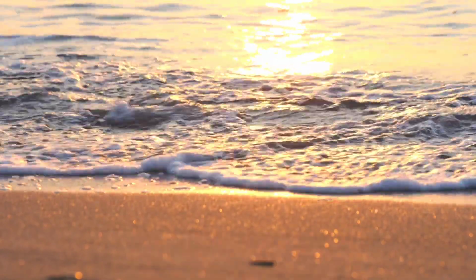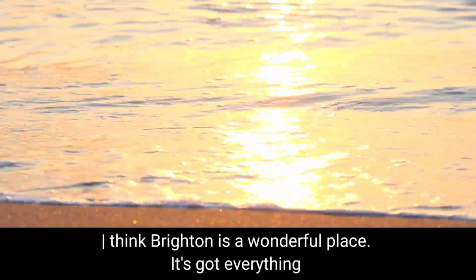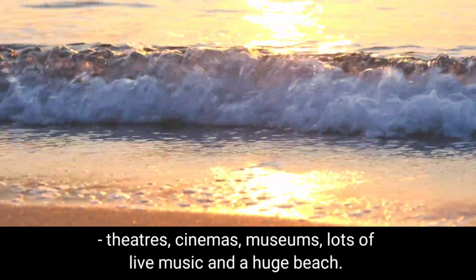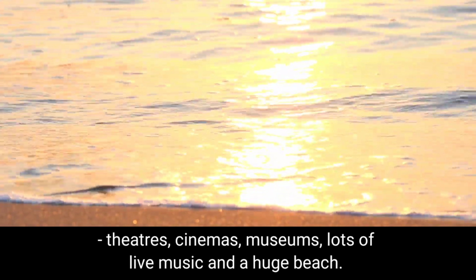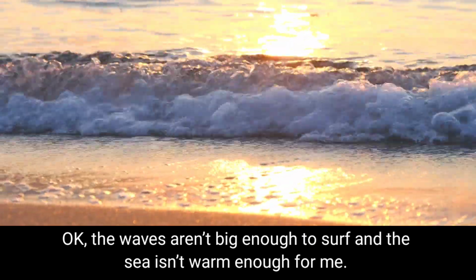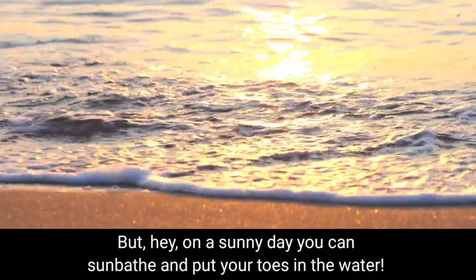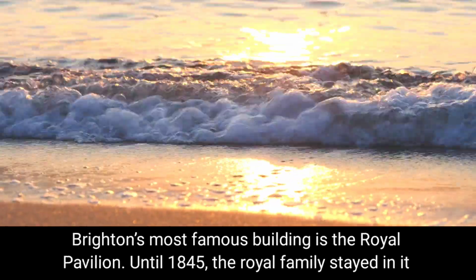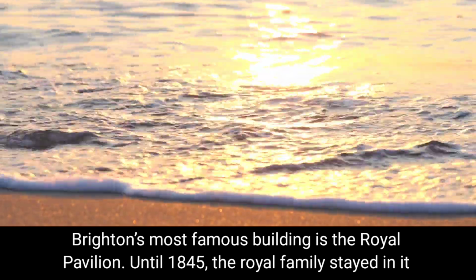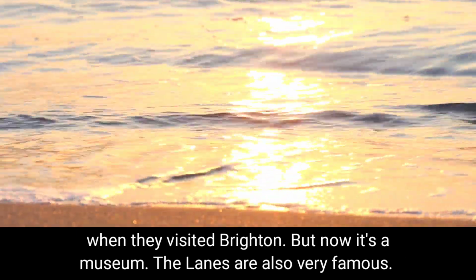My hometown. Beautiful Brighton. I think Brighton is a wonderful place. It's got everything. Theatres, cinemas, museums, lots of live music and a huge beach. Okay, the waves aren't big enough to surf and the sea isn't warm enough for me. But hey, on a sunny day, you can sunbathe and put your toes in the water. Brighton's most famous building is the Royal Pavilion. Until 1845, the royal family stayed in it when they visited Brighton. But now it's a museum.